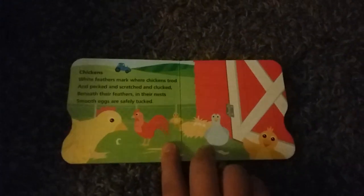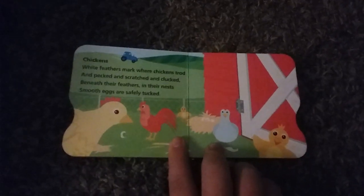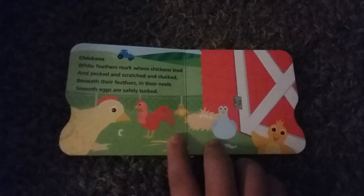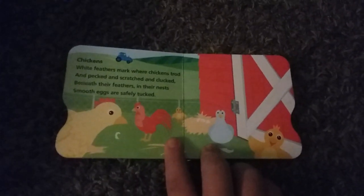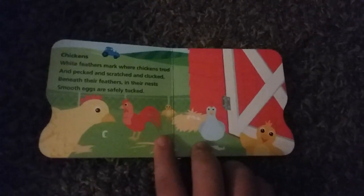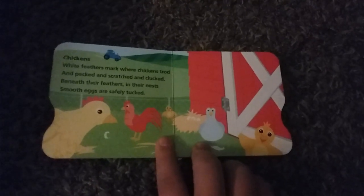Chickens. White feathers mark where chickens trod and pecked and scratched and clucked. Beneath their feathers, in their nests, smooth eggs are safely tucked.